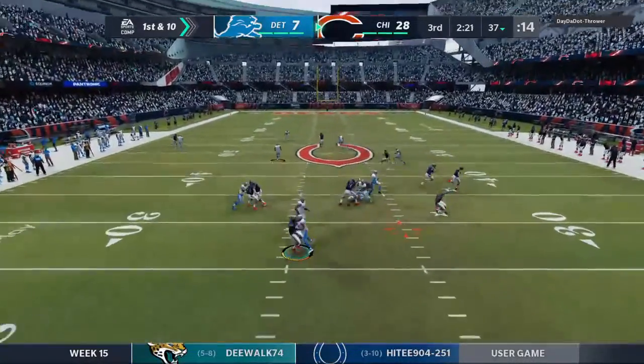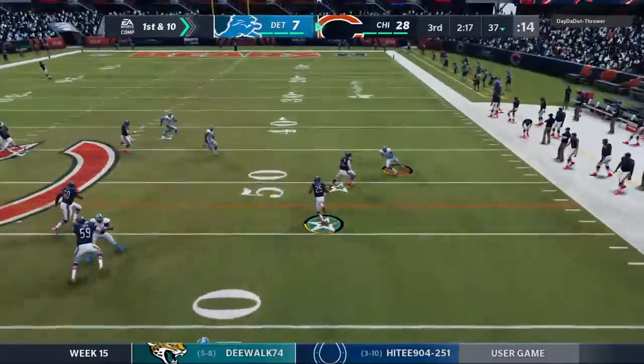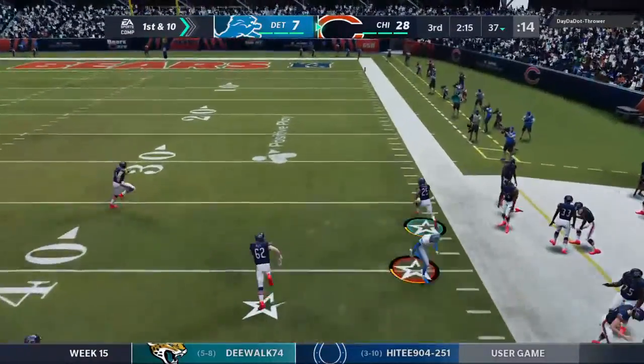Hurts sets up to throw it. Now they go screen. It's complete. He's got a 1st down and then some at midfield.